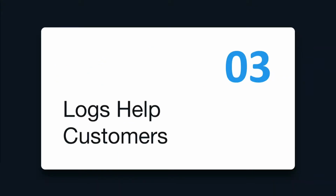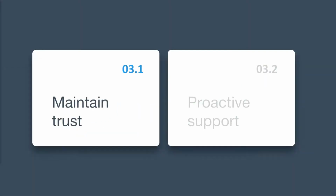Like I said, okay, now I'm going to talk about the actual topic of my presentation: how we use logs to help our customers. It's been a bit of a journey for us, so I broke it up into two parts. The very first use case is where we trained our support team on Sumo Logic, and they were using it every day. I would say that it helped us maintain trust. I'll talk about what that means.